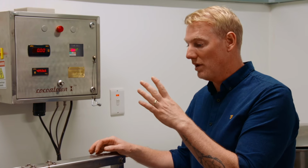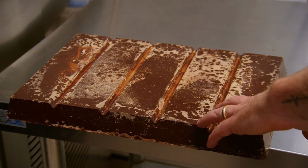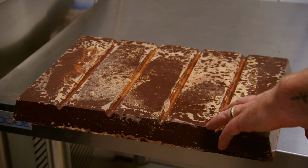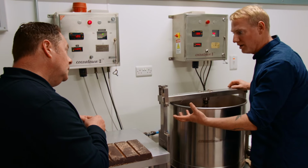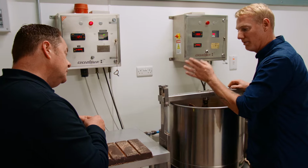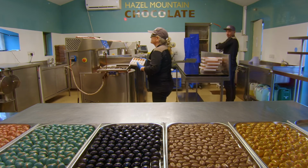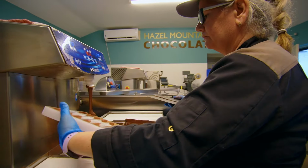Beautiful. Yeah, and another 10 hours, and then we will take it out of this and we'll pour it into a mold and we'll leave it set, just like this. So you'll end up with a block of untempered chocolate. So when people look at this, it doesn't appear like a finished product, and it isn't, untempered. So the next stage in our other part of the building is chocolatiering, and the chocolatiers will take this, melt it at different temperature points and make it into bars and truffles.